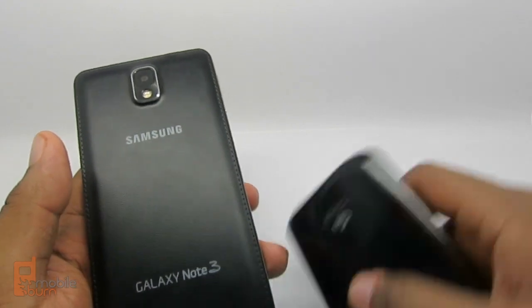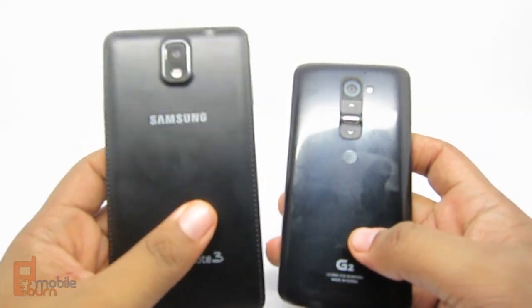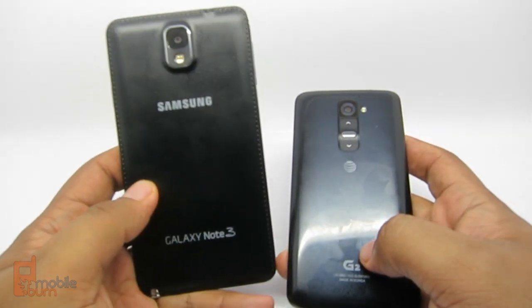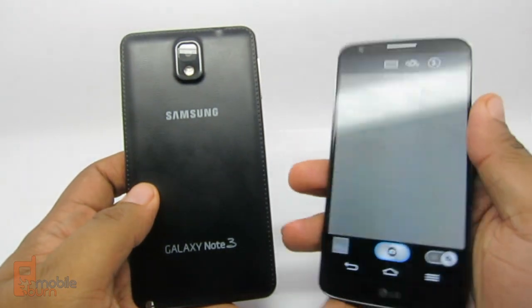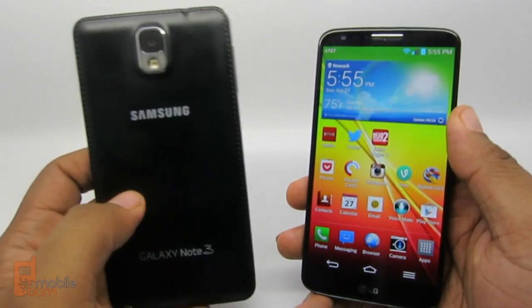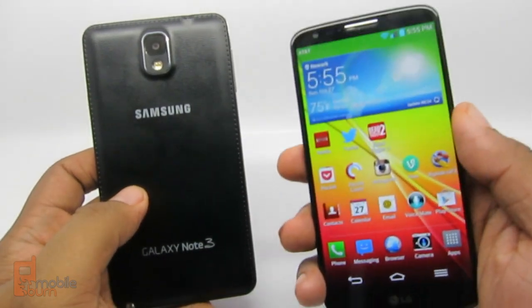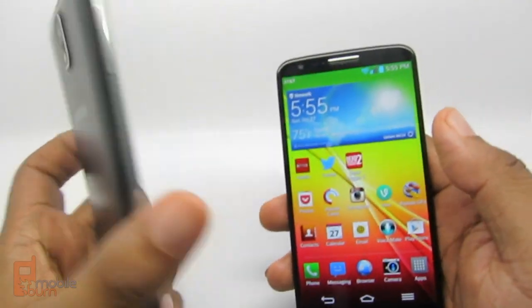So in terms of hardware, there are pluses and minuses for both devices. In terms of texture, I definitely think the Galaxy Note 3 is better. In terms of manageability for a large device, I think that the G2, that's gonna happen a lot, just so you're aware. The G2 ends up being better in terms of portability and manageability and comfort when holding the device.